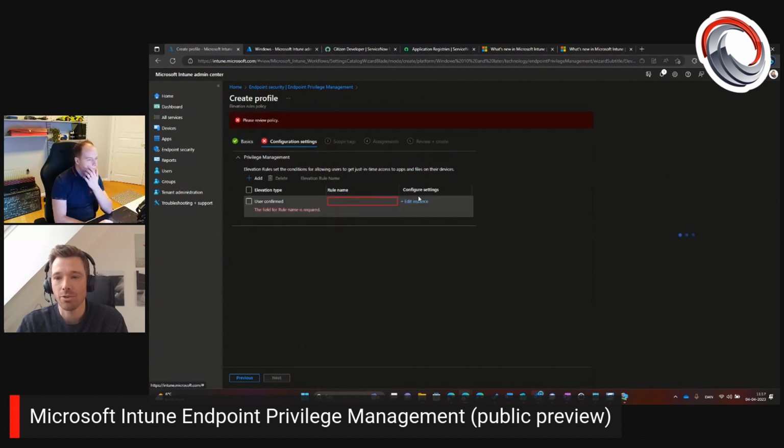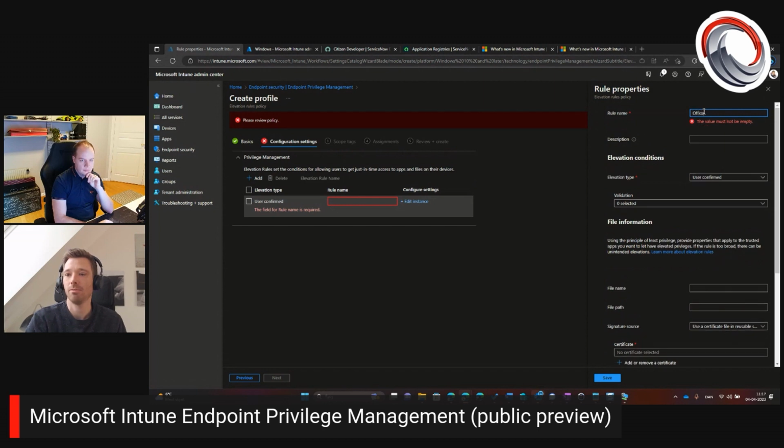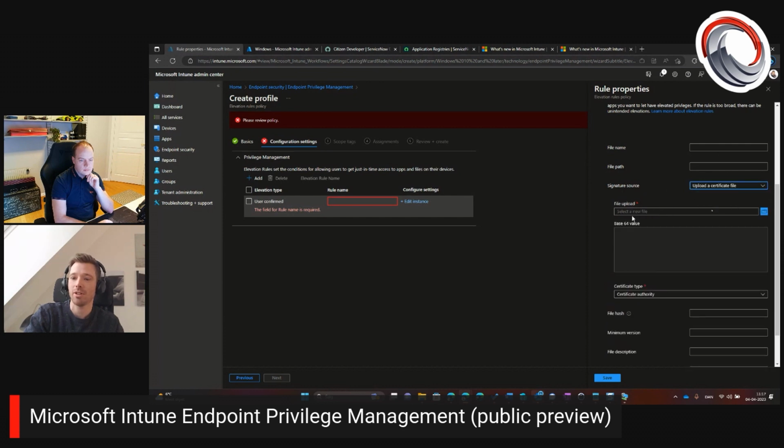And these rules could be, for example, the Office package. So let's say, and now you see the elevation type again. It's exactly the same as we saw on the default behavior. So we could say user confirmed, and we want it to be a business justification. And then we have a file name. We shouldn't use that, because then you can actually just rename files to that particular file name. Not that it would hurt, because we will, for example, use a certificate to make sure the signature is okay. That could be, for example, on the Office package.